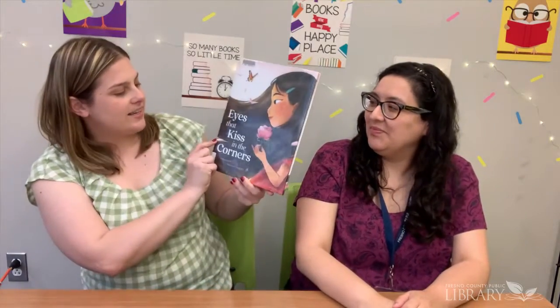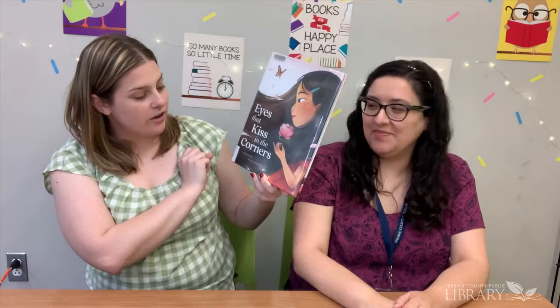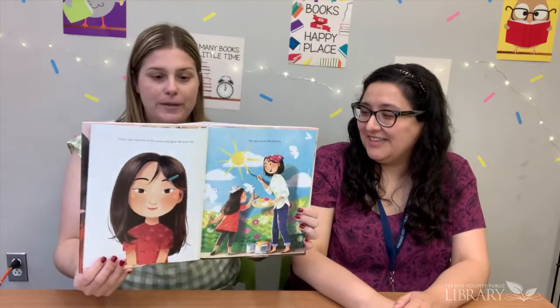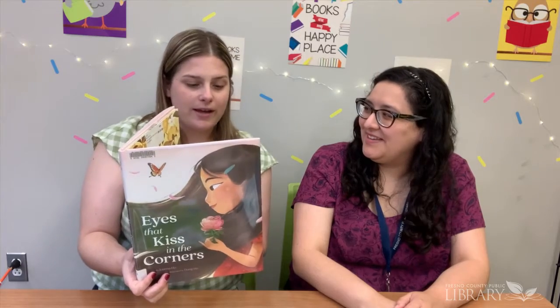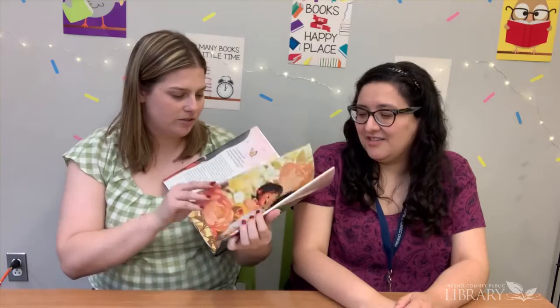So now into picture books. Our first one is Eyes That Kiss in the Corners by Joanna Ho and illustrated by Dung Ho. This one has beautiful pictures, as always. It's about a girl who realizes that her eyes look different from her friends, but she also realizes that her eyes kiss in the corners and glow like warm tea, crinkle into crescent moons, and are filled with stories of the past and hope for the future. And then there are some really pretty pictures I just wanted to show.